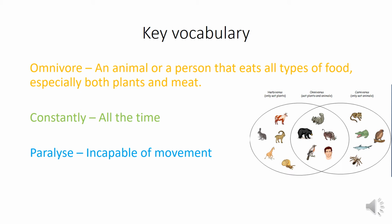So I would consider myself an omnivore, although I don't really eat plants. I would think of it more as my vegetables and my fruits. So that's what I would say. I am an omnivore. Okay, my next word, my green word, what does it say? Constantly. Fantastic. And what does it mean if something is constant or you do it constantly?